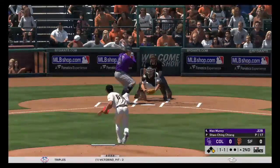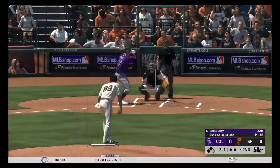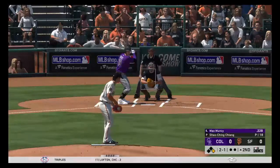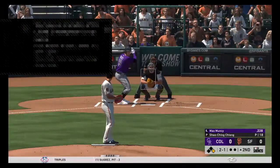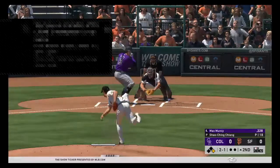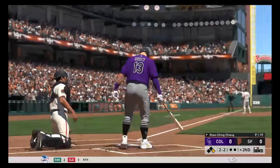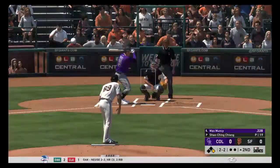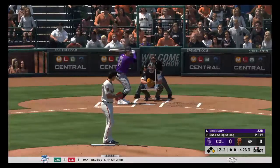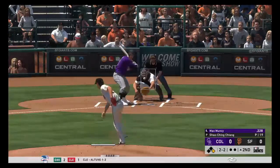He's set. Here comes the 1-1. No offer on that one. 2 balls and a strike. The count now at 2-2. Has a look. Now the pitch.